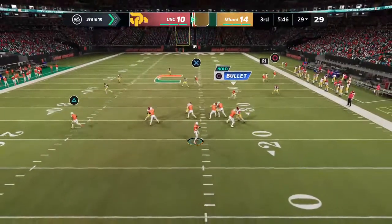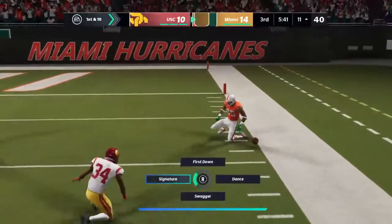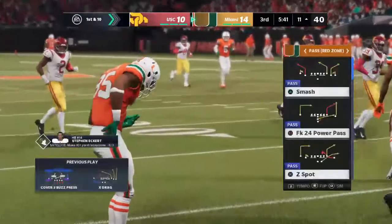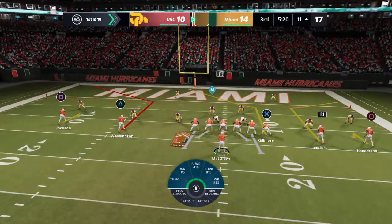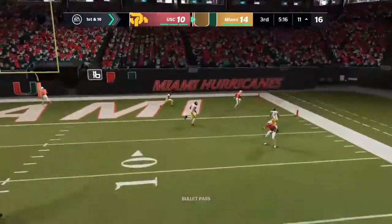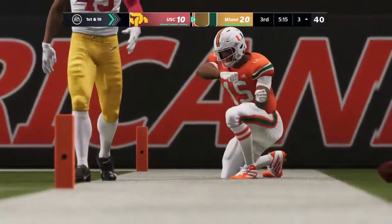From the gun, Matthews launching one for Henderson. It's caught inside the 25. And he's able to get this way down deep into enemy territory. It's a big play there on 3rd down. And even 60 yards. On 1st down, Matthews. And that is caught. Touchdown, Miami.